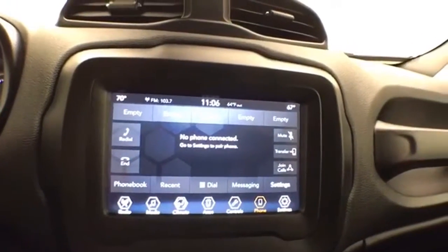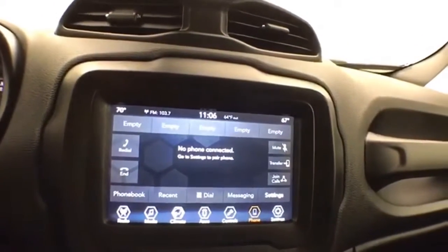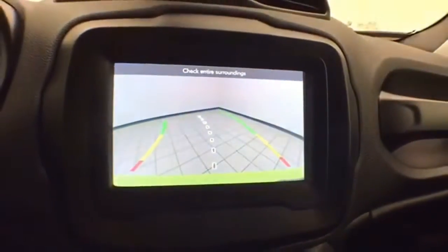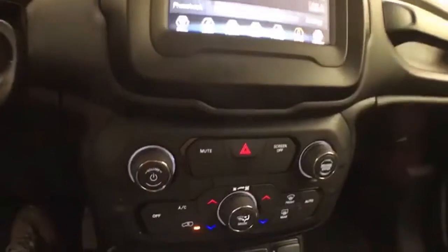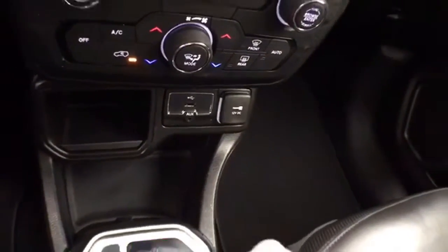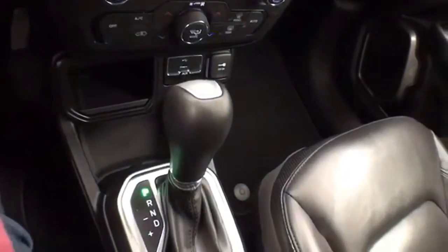Bluetooth connectivity for hands-free phone use or to connect other Bluetooth-enabled devices. Great for wireless music streaming. And there's, of course, the rear backup camera display. Hard keys below for climate. USB and auxiliary input allows you to connect mobile media devices.